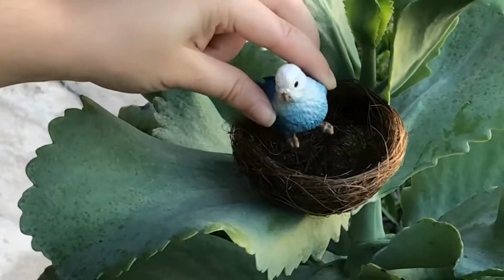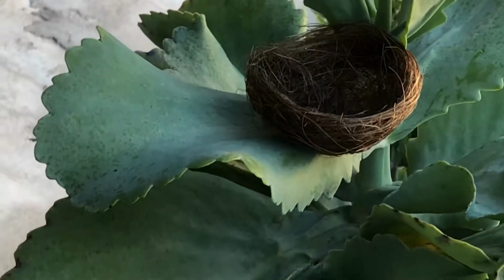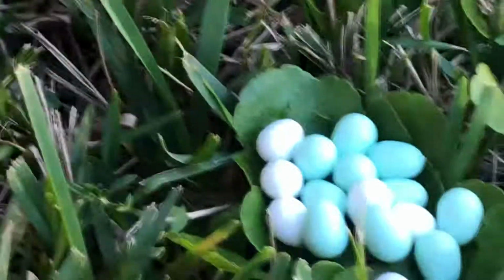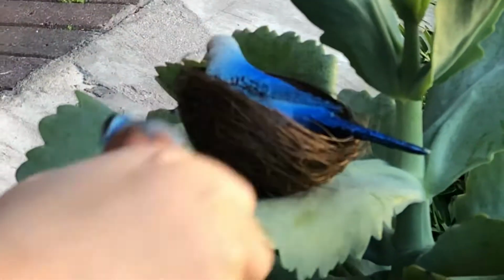Oh no! A budgie lost her eggs. She says they're down there, but she can't get them. Uh-oh, I can't find them. I want to! There they are. I'm sorry. This tree was clumsy. Going back in your nest.